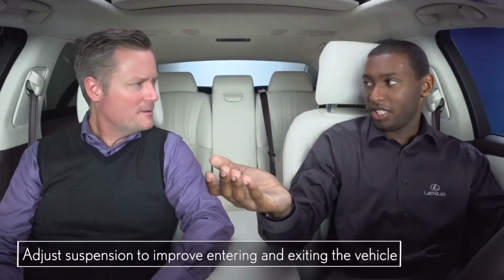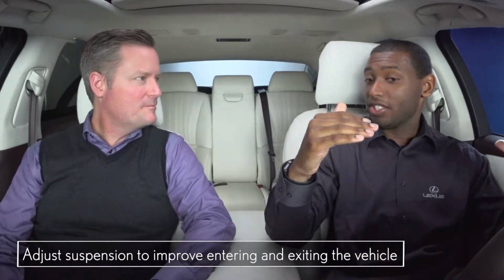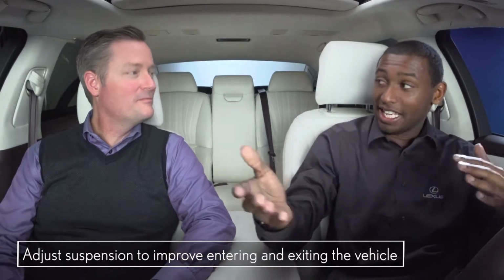So what the suspension does, especially the one I'm talking about, is that when you get into the car, it makes life easier for you to get in and out of the car. So when you walk up to your car, you'll feel the car automatically raise up. Once the car raises up, you can get inside and sit down like you normally would. Once you start driving, the car will get lower. Depending on how fast you go, the lower the car will go for stability reasons.